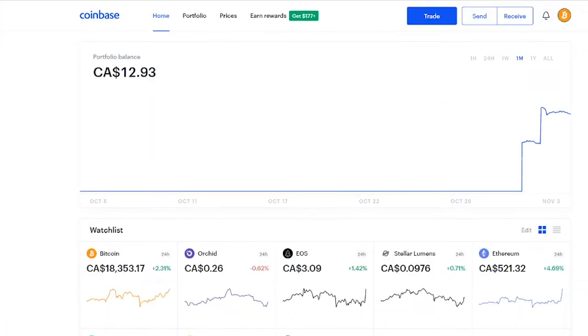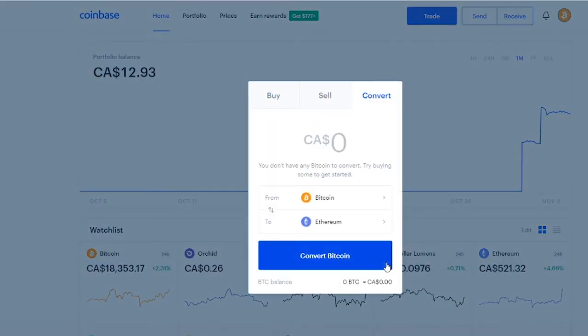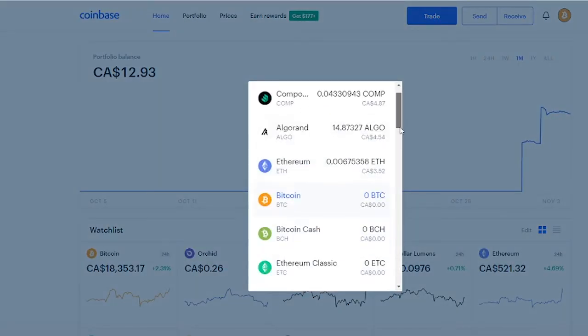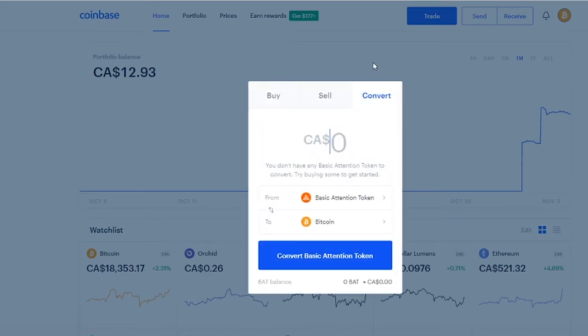And once you earn those BAT tokens, you can go to a platform like Coinbase. You can trade, so you can send your BAT tokens to your Coinbase. Once they're deposited, you can convert and go from your BAT tokens, switch that into Bitcoin.